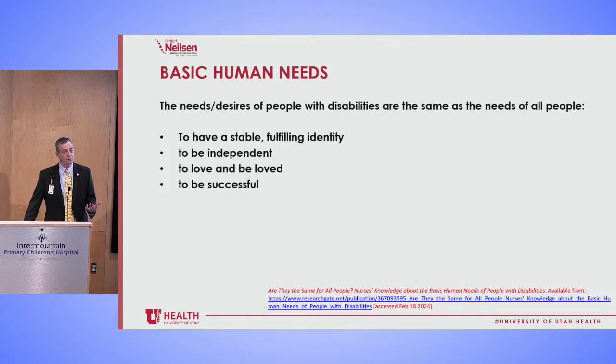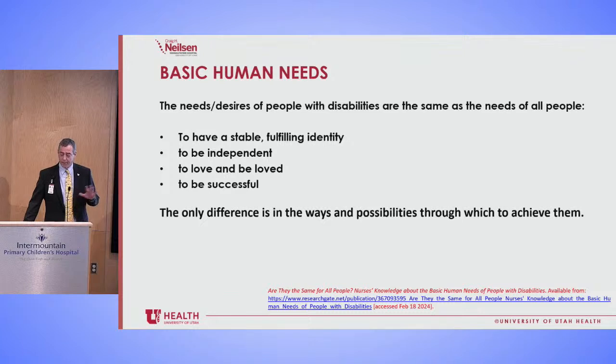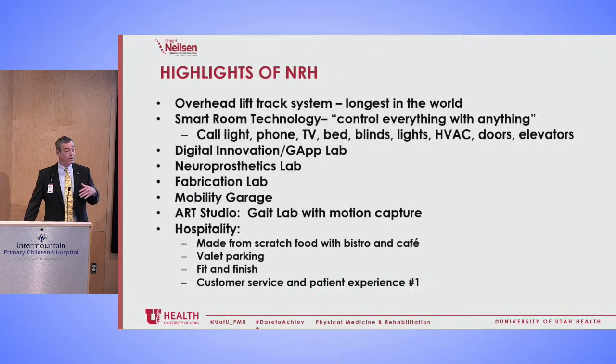And from the very start of my rehab training, this was drilled into our mind about how we needed to get into the shoes of our patients and understand their lived experience and help them fulfill what was important to them. The only difference is the ways that our patients need to achieve these things, and that's why we have lots of adaptive opportunities for our patients. So what do we do for the rehab hospital?